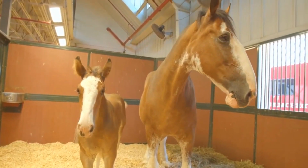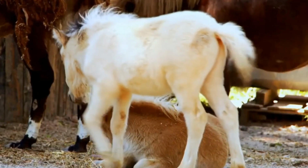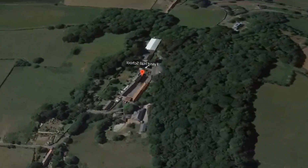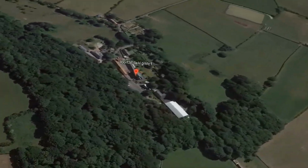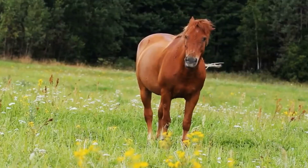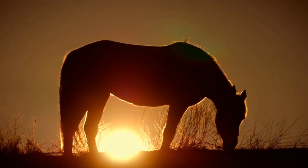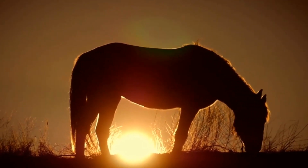At the start of May 2021, a young colt was born at the Flying Hall Riding School in North Yorkshire in the UK. Wendy Bulmer is the woman who runs the riding school. She said that she bought his mother at a sale and didn't know she was in foal, meaning pregnant. So that was a bit of a surprise.